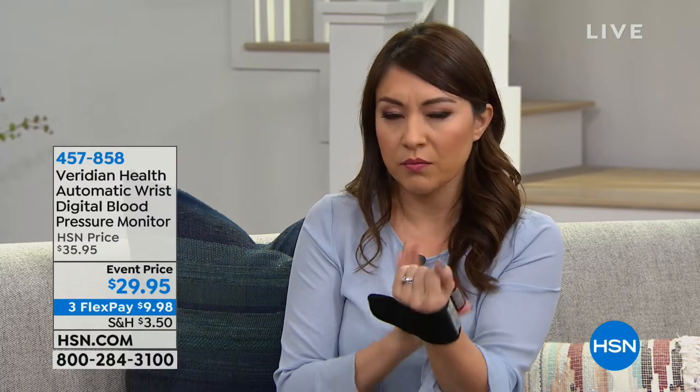You're in the yellow, we've got some issues. In the red. So if the numbers confuse you, it gives you a very easy way to figure that out. And we're talking about if maybe you and your husband, because it stores two people, this is going to fit a wrist from about 5.5 inches all the way up to about 8.25. So that's good for you, that's good for your husband, that's good for anybody in your family. So the size of it is going to be perfect.